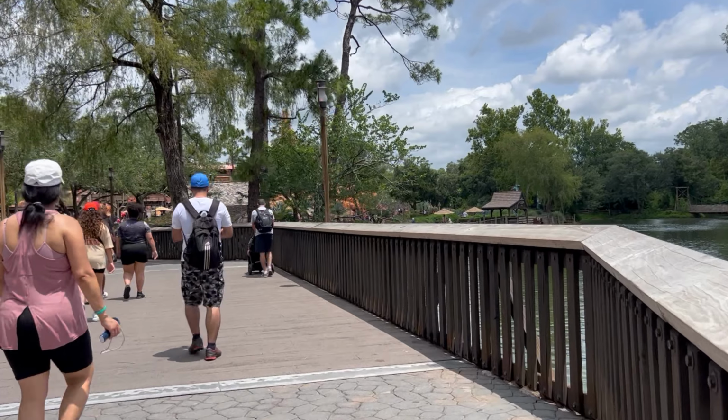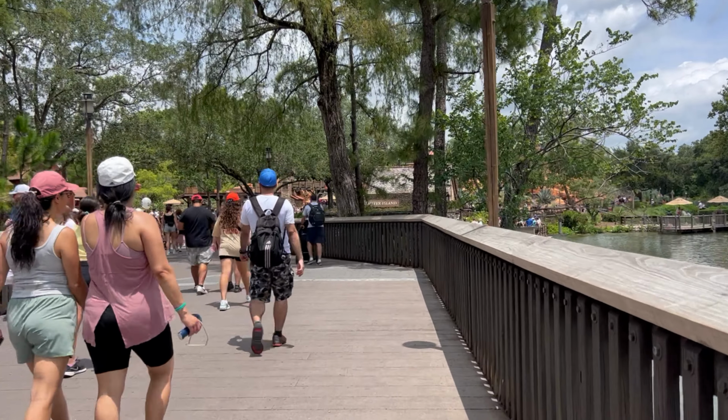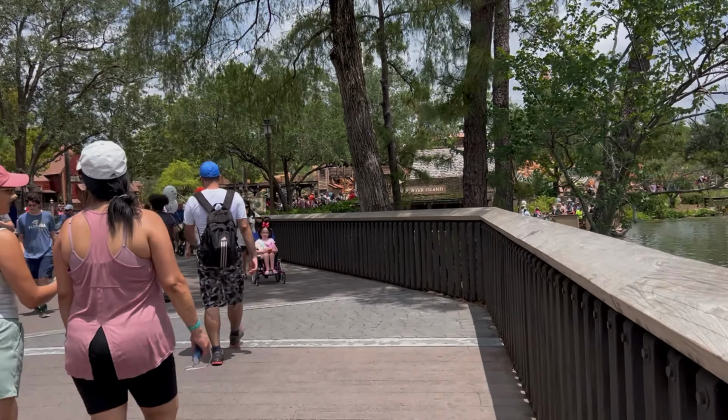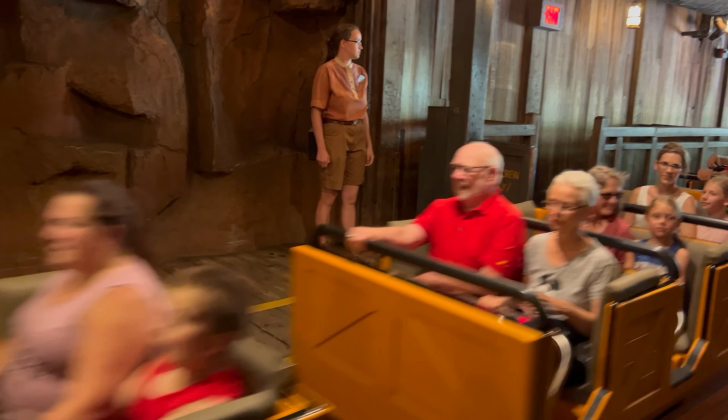Alright guys, who's ready to tackle the wildest ride in the wilderness? That's right, we're heading to Big Thunder Mountain Railroad, a 55-minute wait. Haven't done it though, let's knock it out! All right, guys, here's our wildest ride in the wilderness. We're row number 12, almost to the back. It'll be pretty wild. Hang on.